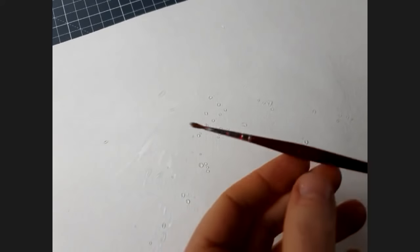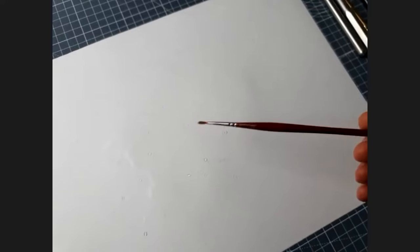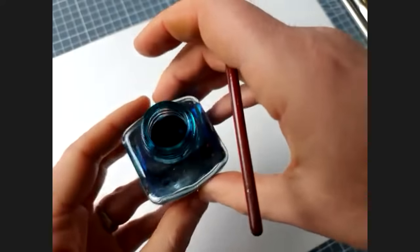Okay. So I'll pause for a little second here while people are able to do that. If I zoom down, you can probably see a little bit how that's reflecting. And then we're going to take a finer brush. I'm just going to use a slightly finer watercolor brush, and I'm going to use a little bit of the calligraphy ink. So for this one, I'm going to use pale blue.